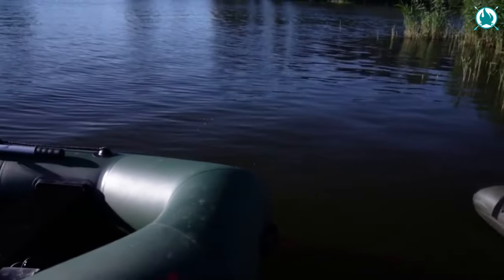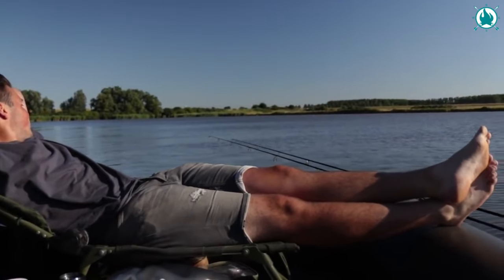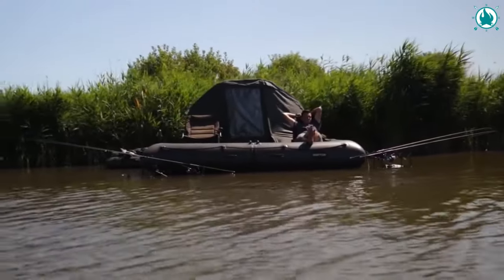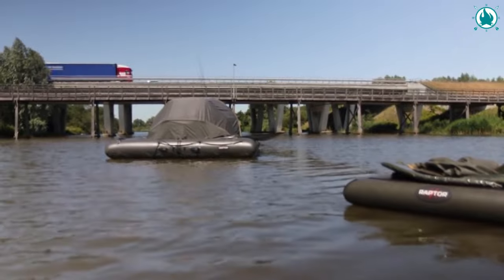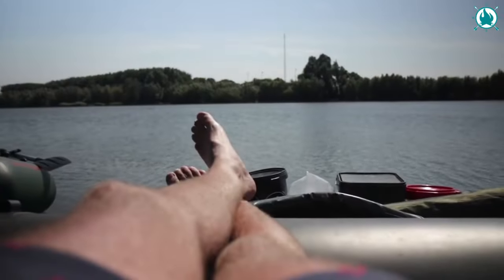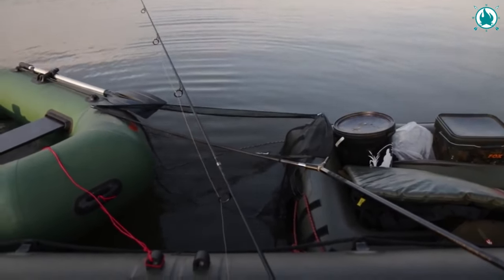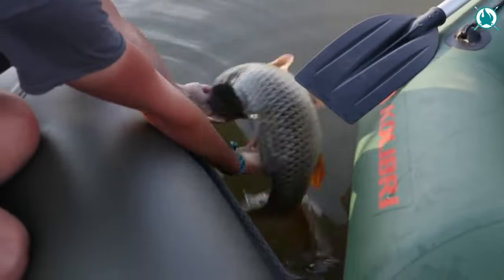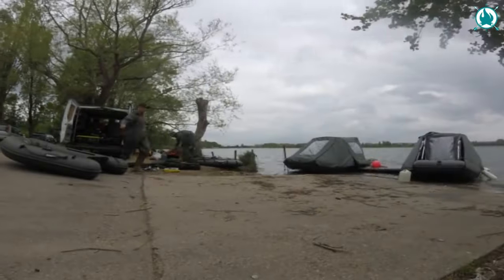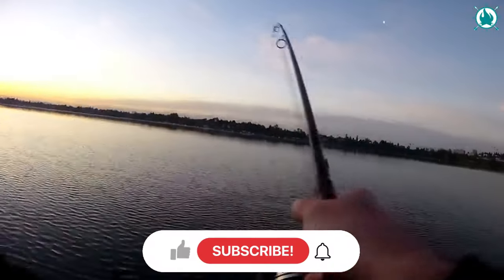This platform boasts a robust construction, featuring handles for easy handling, reinforced top and bottom air deck with extra PVC layer, and multiple D-rings for accessory attachments. It comprises 4 air chambers with an overpressure valve in the tube section. Weighing around 120 kilograms, it offers stability on the water, covering a spacious 5x5-meter area.